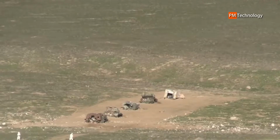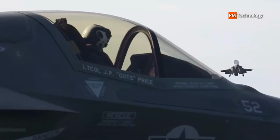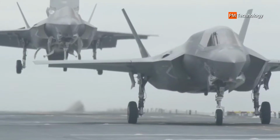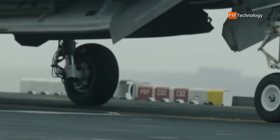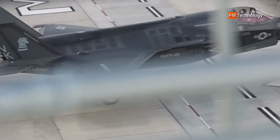Here you can see an F-35 practicing hitting various targets, which necessitates close communication with the troops on the ground. These types of exercises are performed both during the day and at night to ensure that pilots are prepared for any potential situation.